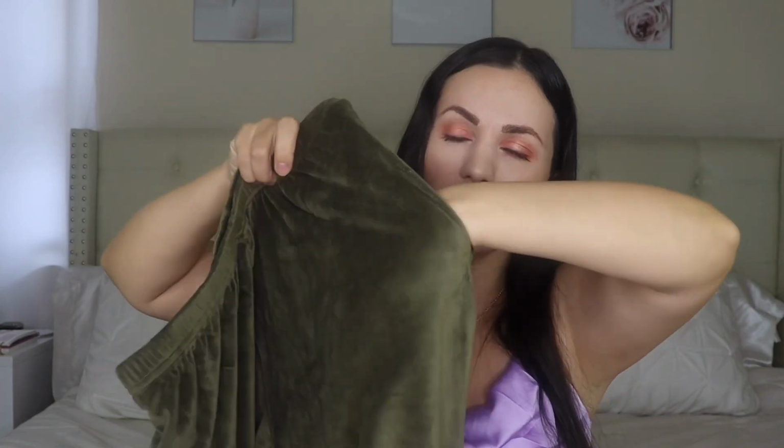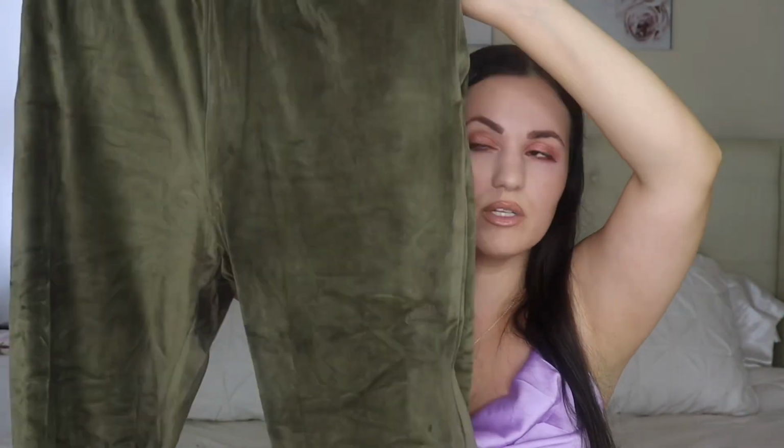And then here is how the pants look. It looks like this, and it is again a jogger style. So it's cinched in at the bottom, and then it has pockets. Very nice. I just cannot wait to wear this. This is really nice quality. And then the last item that I wanted to show you guys is more of a pop of color. This is super bright, and it is this one right here.